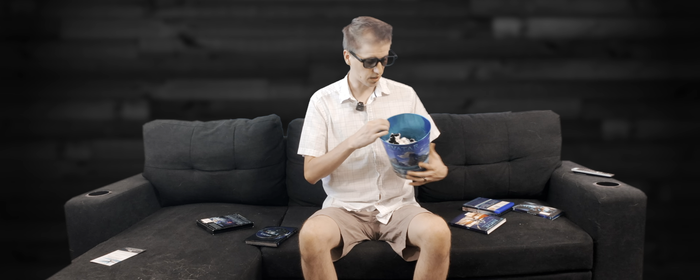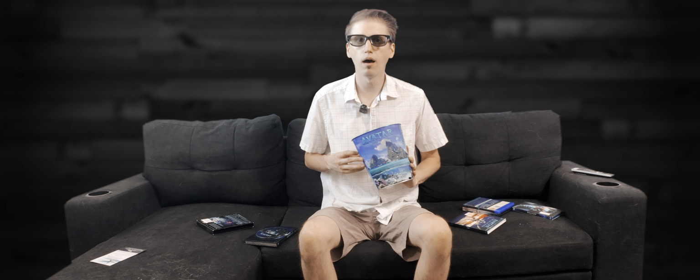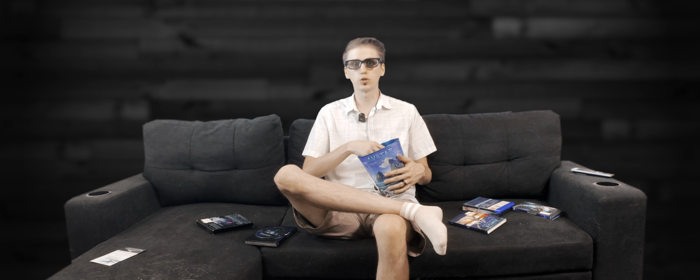Got a full bat. Oh, and my popcorn tin is Avatar 2. I forgot about that. Huh, how funny. Well, time to go back to Avatar 2 3D.